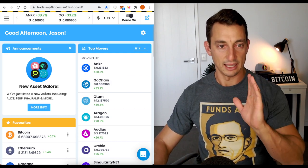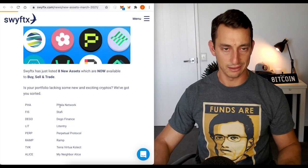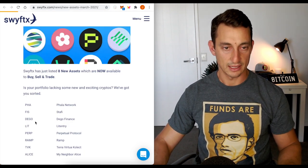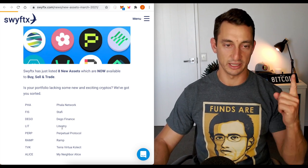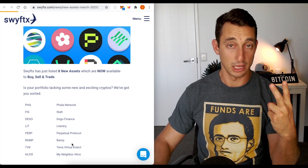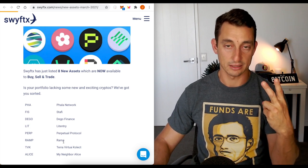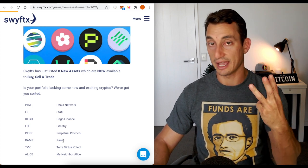Swyftx, new assets. Let's have a quick look at these. So we have Fala, Staffy, Dego Finance, Litentry is one of the ones we've been looking at. Perpetual Protocol, Ramp is another one, which is a newbie that we've been looking at, or at least I've mentioned it just briefly, probably in the last video. TVK is the big one.